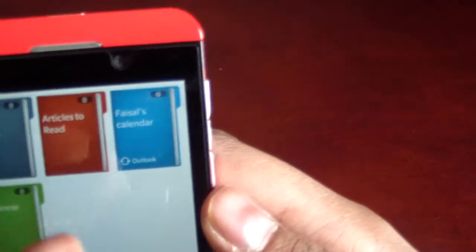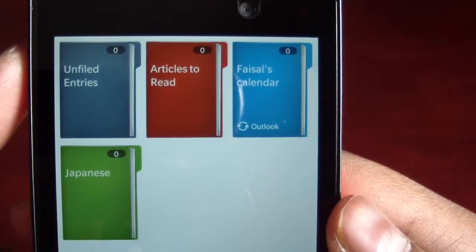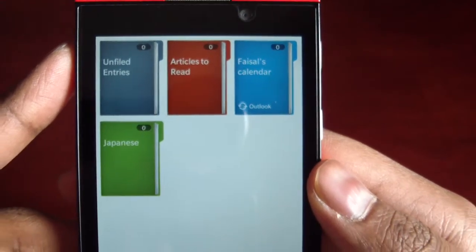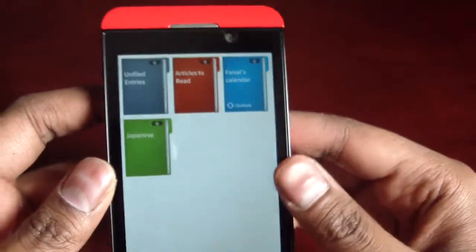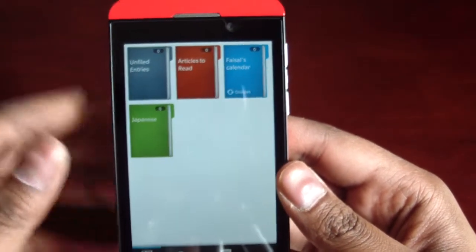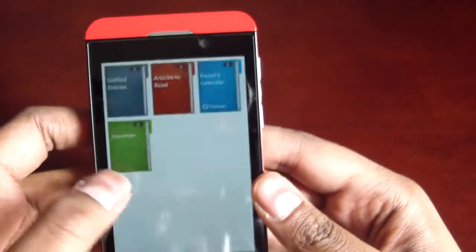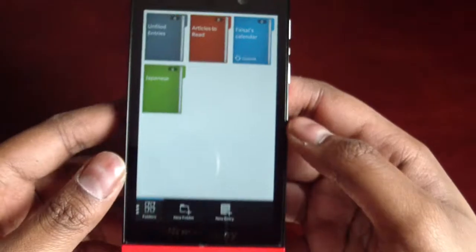My calendar, this one is actually synced with Outlook. So you guys can see a little sync icon which shows Outlook. And the last one is Japanese. Anything that I find interesting in ways of Japanese or anything that's going to help me learn Japanese, because I am studying Japanese, goes into that folder and I can take a look at it at a later time.